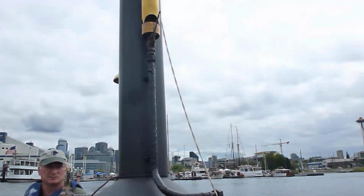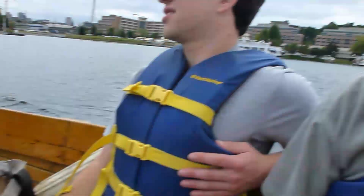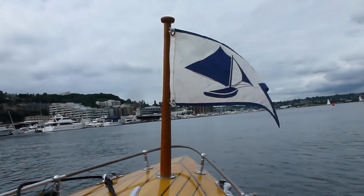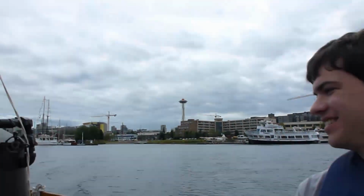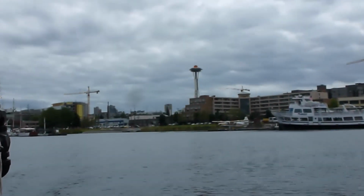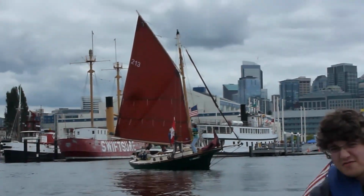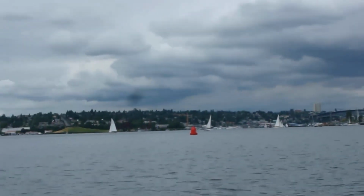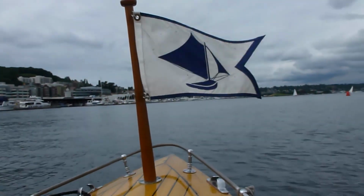What pressure is the boiler at? Controls the rudder. What's the max pressure? This is awesome. Oh, look at that pretty boat behind us. I like the smell of the steam.